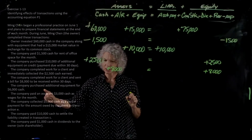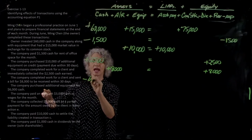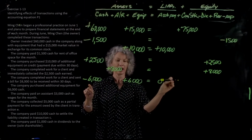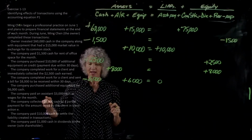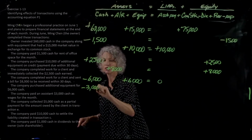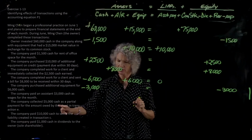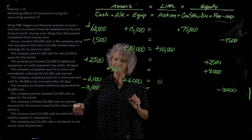The company purchased additional equipment for $6,000 in cash. Okay, well that means we wrote a check for $6,000, but we're up in equipment. So that was just one asset swap for another. So see, this is zero and there's nothing over here, so it still balances. The company paid an assistant $3,000 cash as wages for the month. Okay, so again, we wrote a check for $3,000, and that was to pay an expense.